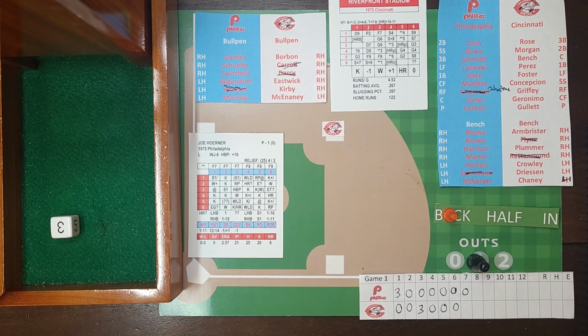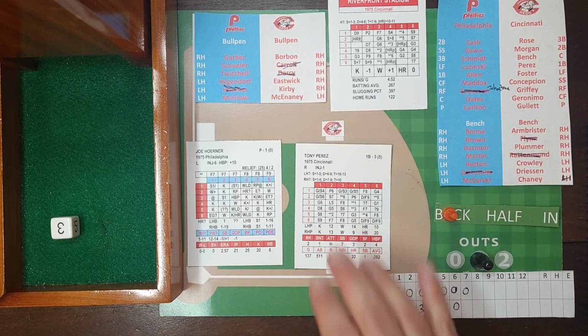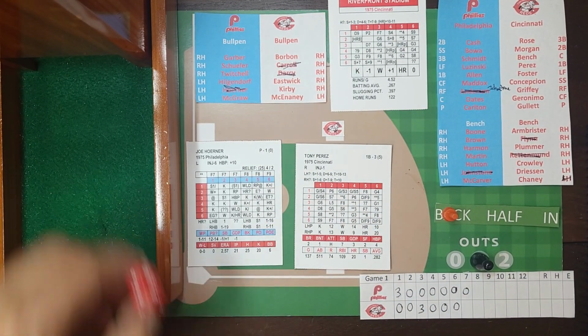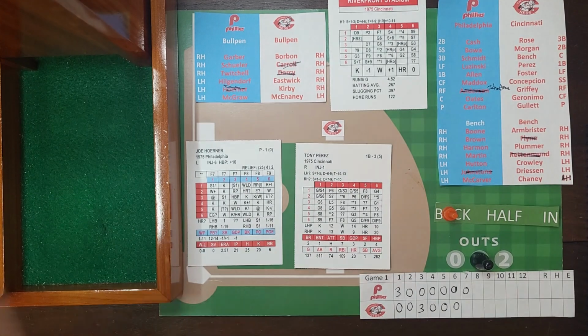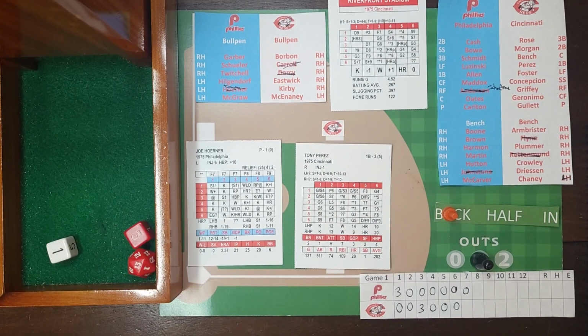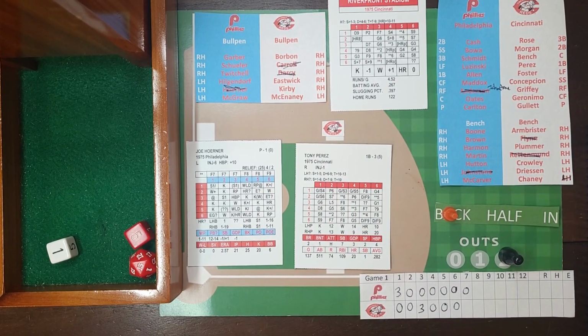And that play is going to go 6-3. Bowa's only play was to first base. Morgan got a great jump and was able to beat the force play. Here's Tony Perez due up. Nothing on strategy. Horner, 3-1. He's not tired, so there's no single. Perez, 5-1. He's going to fly to center. That is out number 2.